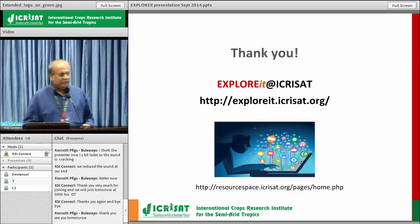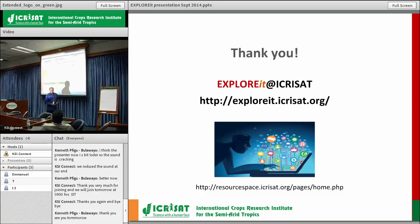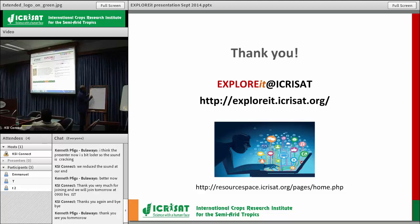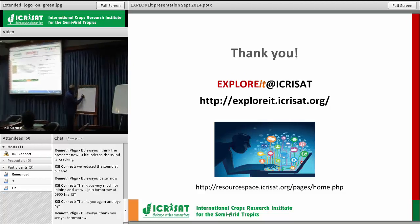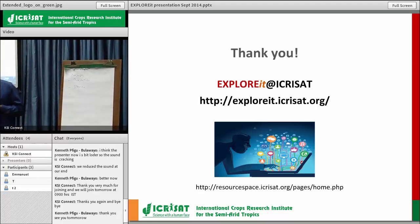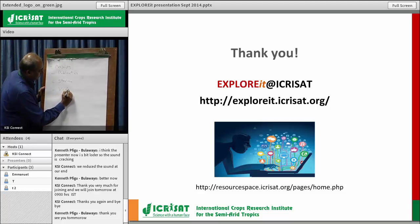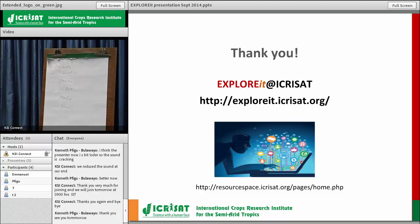Maybe I'll use this board. Like the tabs give you some examples. What type of objects will you be storing? Projects will be there. Then publications are another thing. Then success stories, or stories. Then media clippings, video. Maybe news also, any news article relating to a particular topic in your organization. Any other resources you can think of?